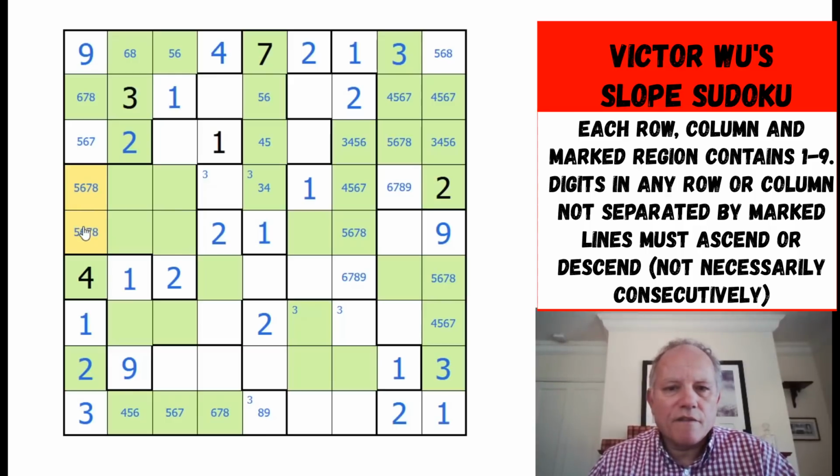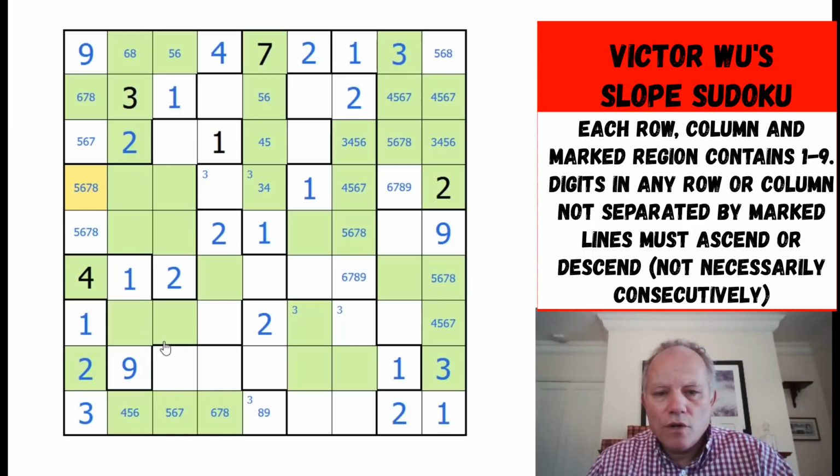These two can be any of 5, 6, 7, or 8. Can't really tell yet, although that's quite interesting because it looks like they both run down. No, maybe not. This is mind-bending to me. Messing with me again. Now that can't be 9. But that could be.